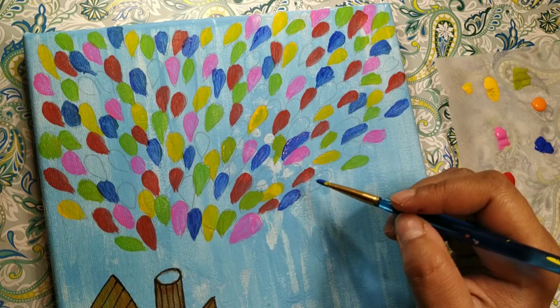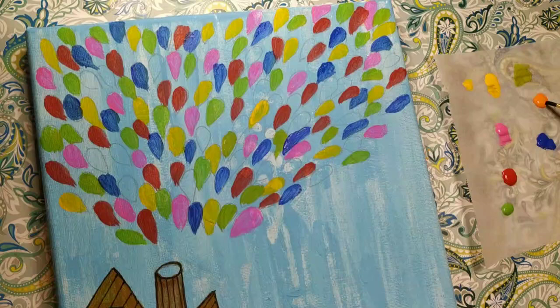And now the last color that is remaining is our orange color.